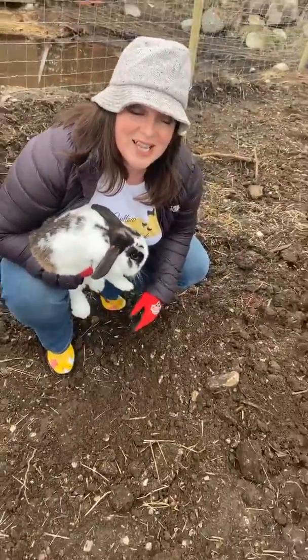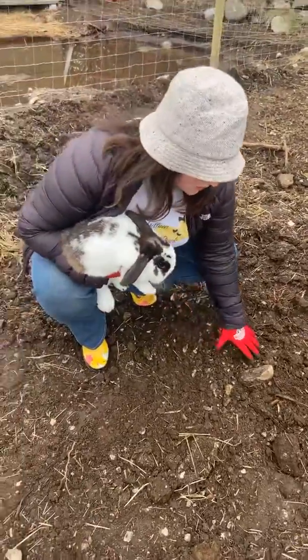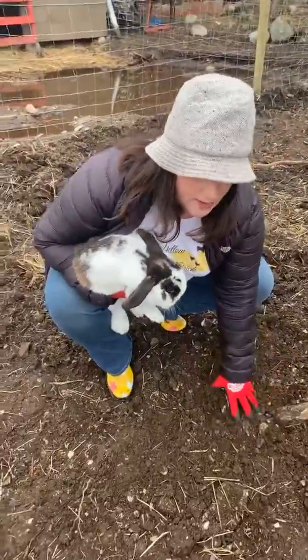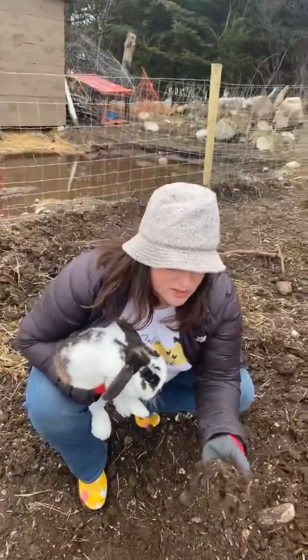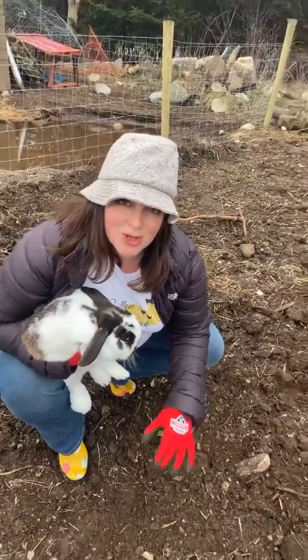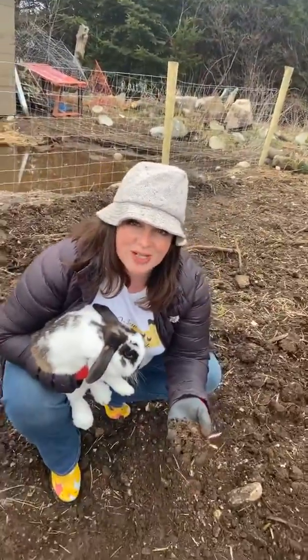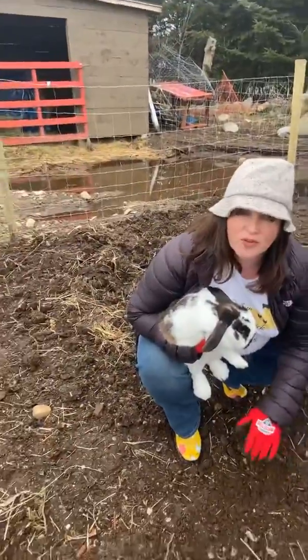Everyone benefits from having things added to your soil. Every soil benefits from having compost added to it, because it is the cycle of life. This is how it's always been. When the dinosaurs pooped years ago, all that dinosaur poop went into the soil, and it caused lush, beautiful forests.